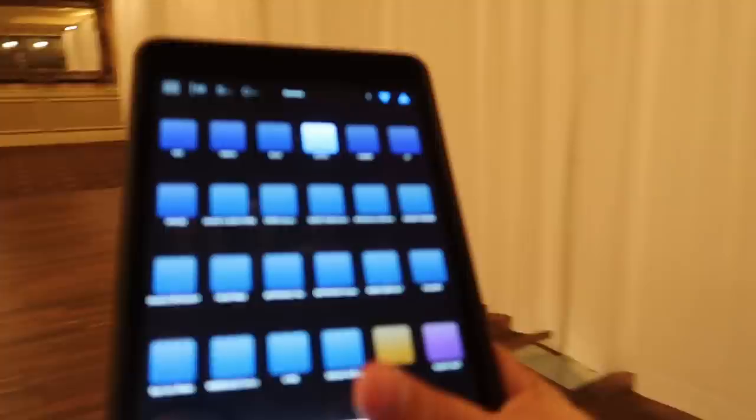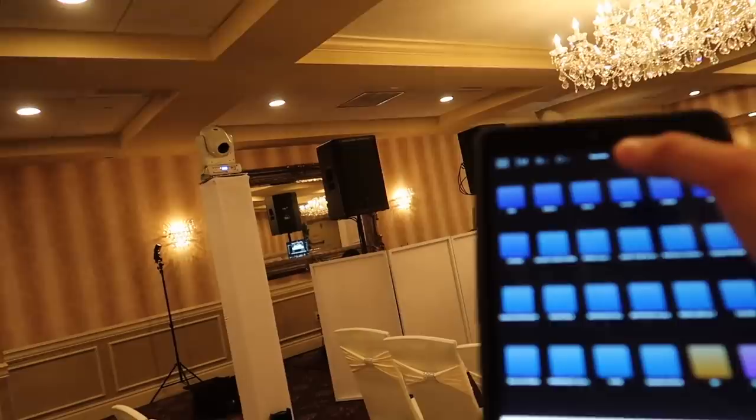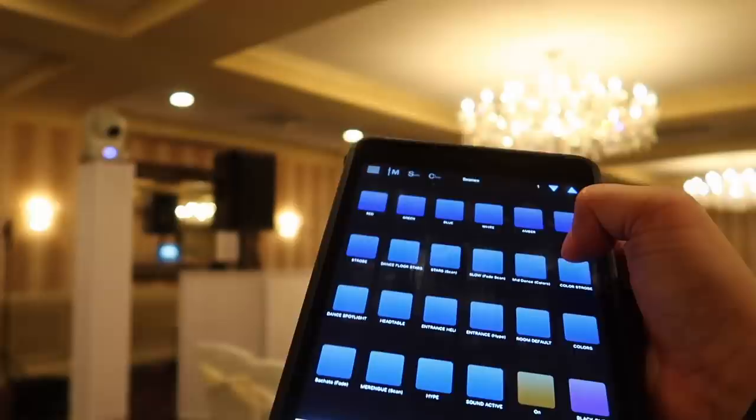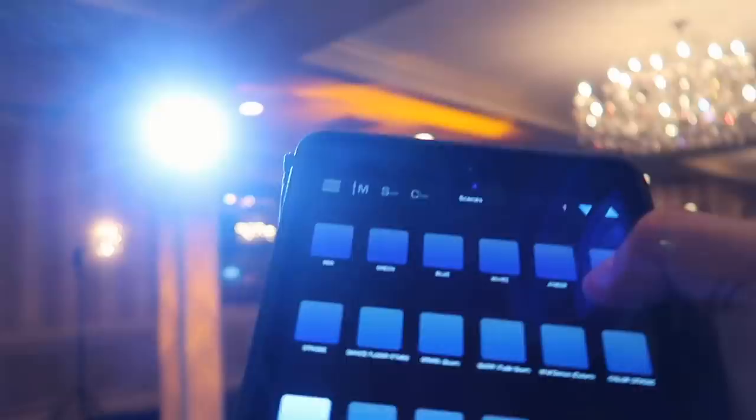So right now we have white. I can shut that off. I can go amber, I can go white, I can go blue, and it's hard to do it with one finger, but you guys get the idea. We have UV as well. We have a color strobe right here. Lights going crazy, and that's pretty much it. So that is our setup.